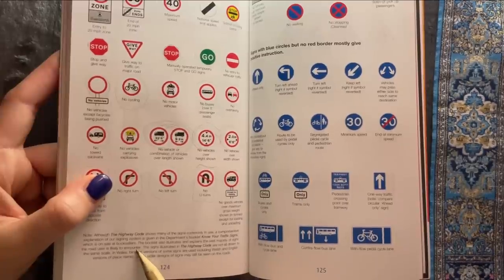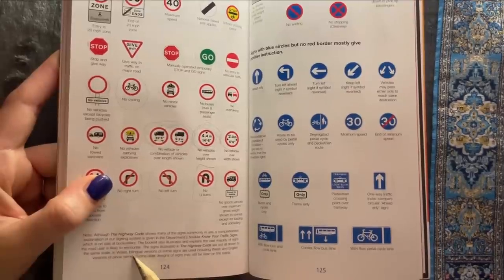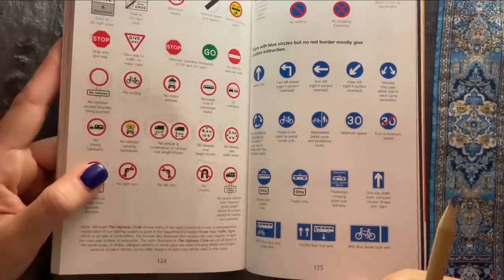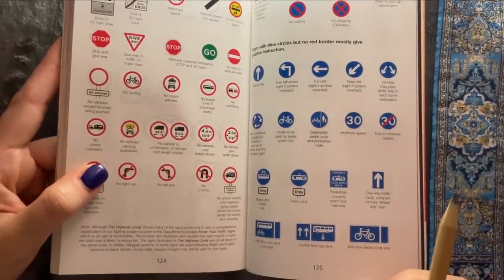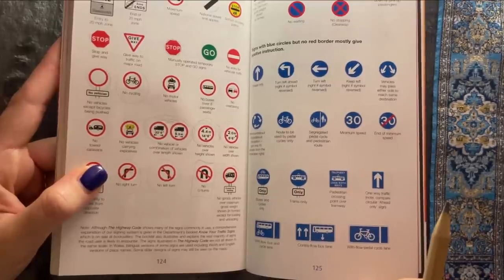User is likely to encounter. The signs illustrated in the Highway Code are not all drawn to the same scale. In Wales, bilingual versions of some signs are used, including Welsh and English versions of place names. Some older designs of signs may still be seen on the road.